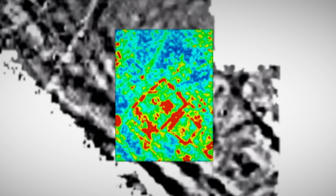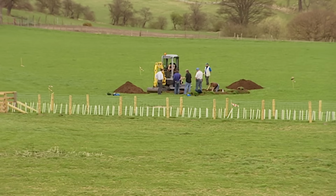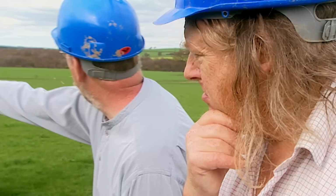And I have to admit the geophysics results are some of the most striking we've ever seen on Time Team. So, with a strong sense of anticipation, we open our third trench over what looks like one of the walls of our possible mausoleum. That's almost exactly the line of the wall where that sheep track is.